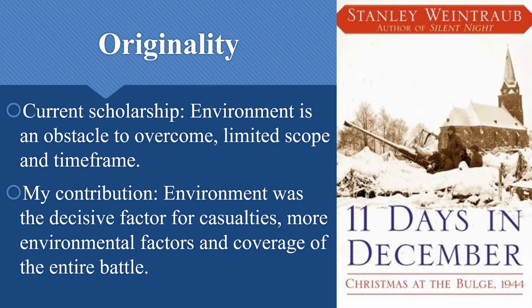Other sources that do discuss the environment at length, such as Stanley Weintraub's 11 Days in December, seen here, and Daryl Reeder's Weaponized Nature, are still limited in their chronological and geographic scope. Oftentimes their focus is only on the first 2 weeks of the battle during the German attack and at regions where the Americans were on the defensive, such as at Bastogne and St. Vith. My project covers all 44 days of the battle and explores multiple regions across the battle site to create a more comprehensive understanding of the environmental effects on the struggle.